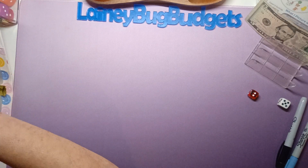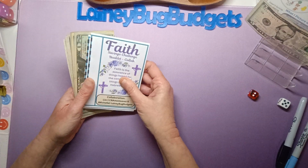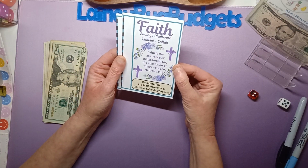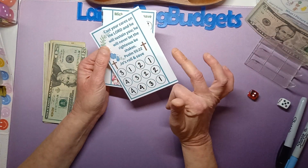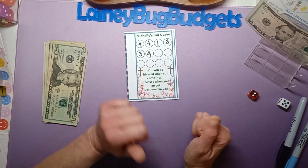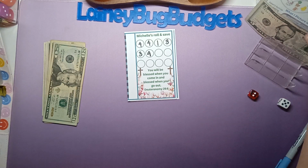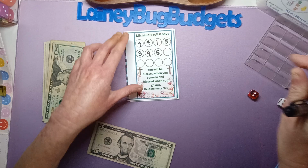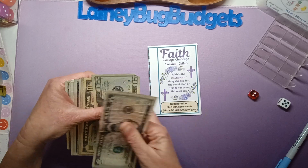Alrighty. Then let's go ahead and go back here. This is another one that me and Joe are doing, and this one is the Faith Savings Challenge booklet. Joe made this little pretty one for us, and we each picked Bible verses. So we're working on this one, and this one says, you will be blessed when you come in and blessed when you go out. It's Deuteronomy 28:6. And we have $5 left, so we'll stick it into here. And this one you can find on Joe at CBA Mom Saves.